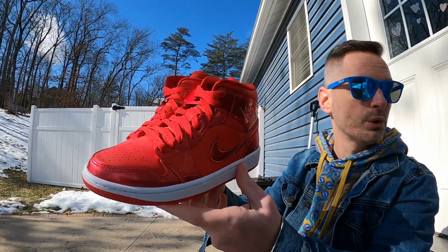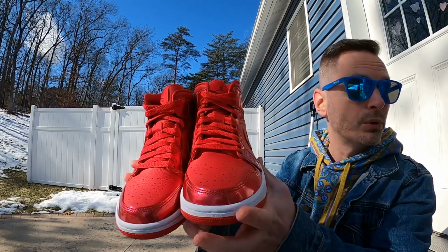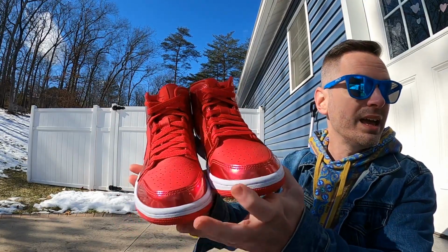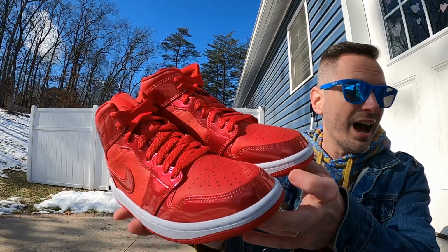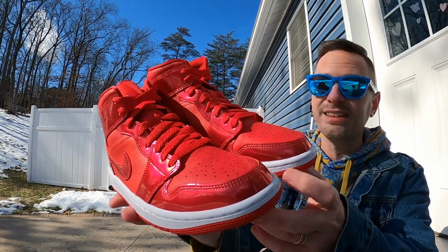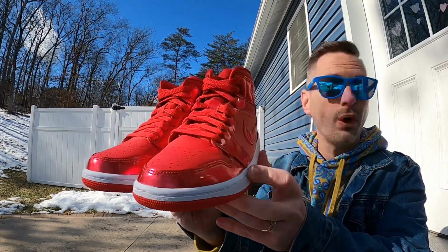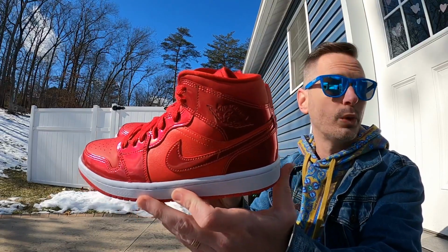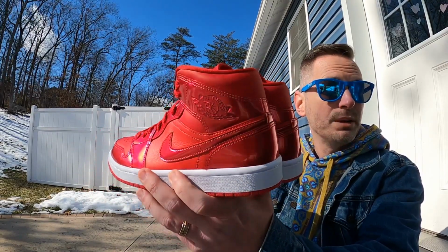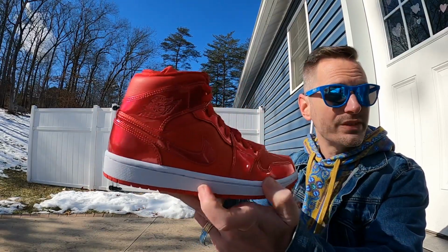I've mentioned before with the patent leather breads and even the bubble gums, I am not the biggest fan of patent leather, but I think these are insane. I think these came out really, really good. And the quality on these, I would take this quality on a Jordan 1 high, and I would be happy about it. So hopefully it's a sign of what's to come.